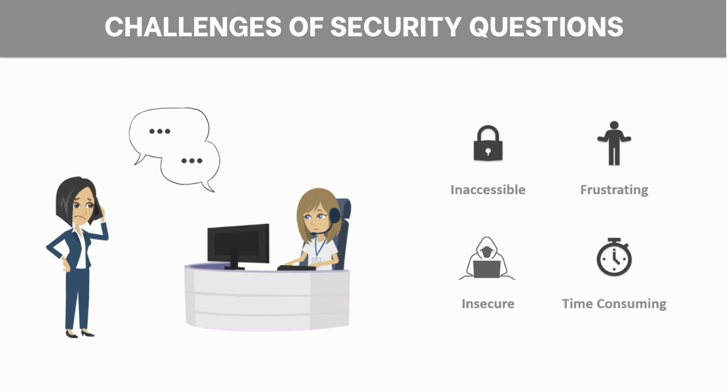So these are also time consuming. So extending your call handle times significantly, right, through spending additional time asking callers multiple questions and trying to determine that who's on the other end is who they said they are. Right, so that's frustrating and time consuming for the agent to be able to go through that. It's also frustrating for the caller as well.